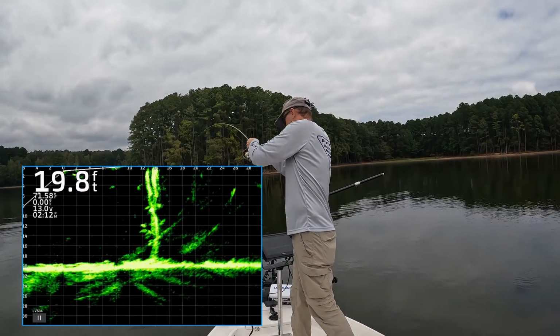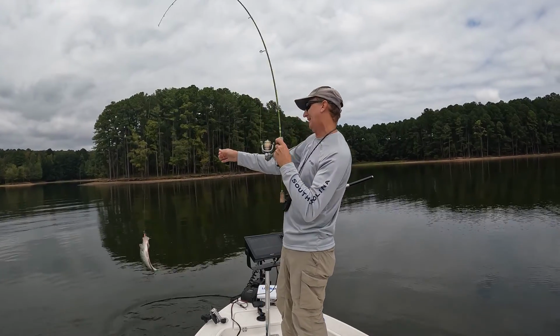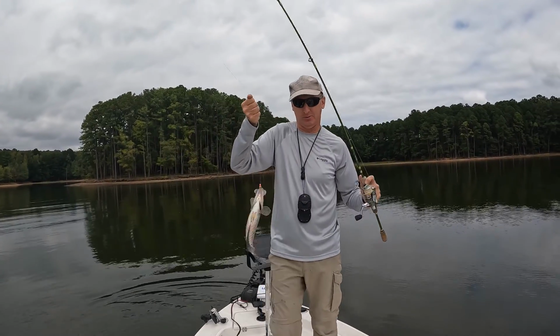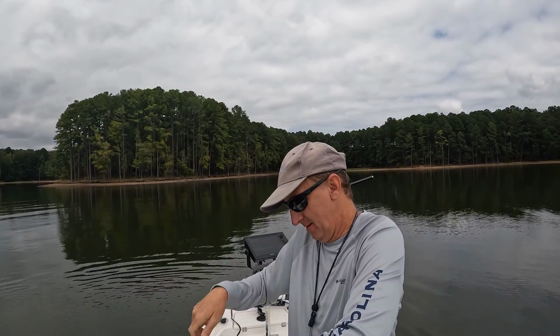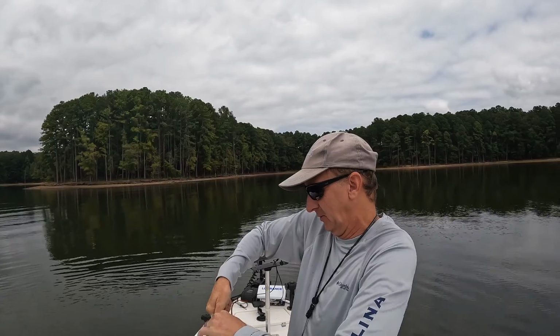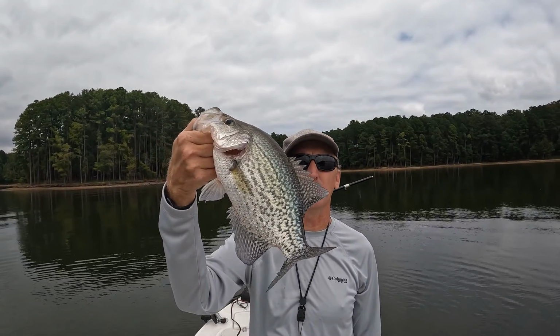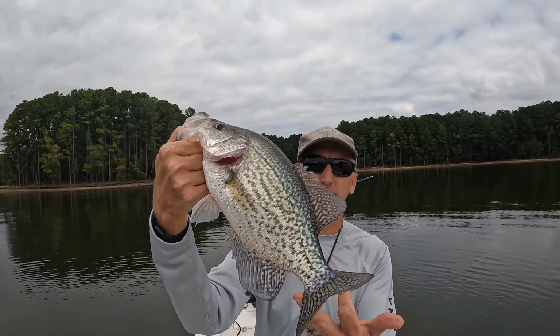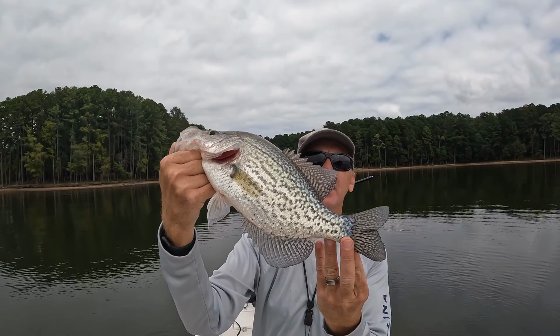There he goes. Oh my goodness, get in this boat. Wow, there we go. Now that is a beautiful crappie right there. Look at that beautiful fish. My goodness. It is on. There we go. All right, the fish are moving. These fish are moving. They're on the move.